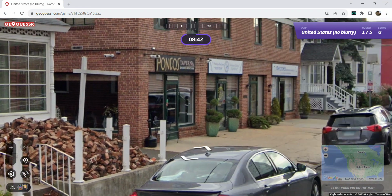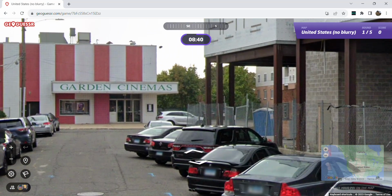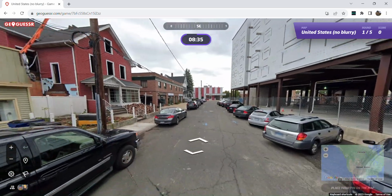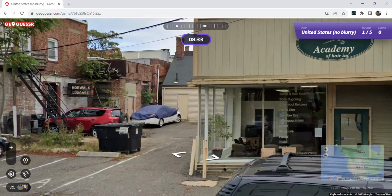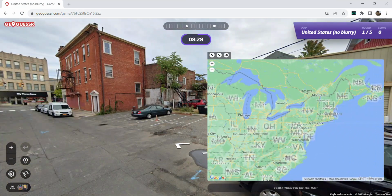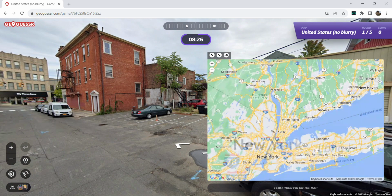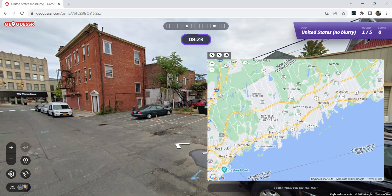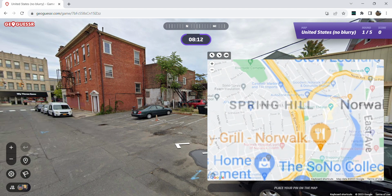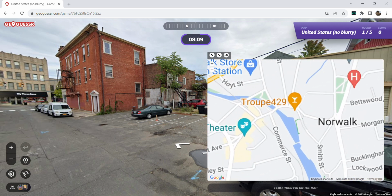Do we need to move? I mean, I guess we don't know what road we're on, but we're here at Garden Cinemas. New build construction right across the street from us. I'm just speculating that we're in Norwalk because of the Norwalk luggage, but that would put us near the city. That would put us near New York, and that would very much explain the New York plate on that truck there. But I wouldn't be surprised to see New York plates really anywhere in Connecticut. Gotta think we're in downtown Norwalk. Certainly where it looks like to me.